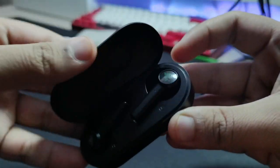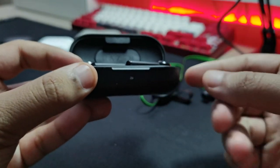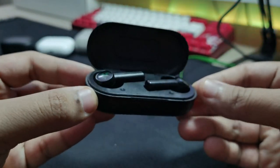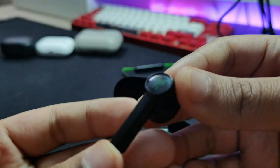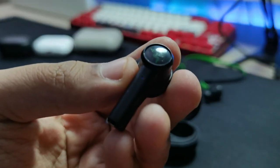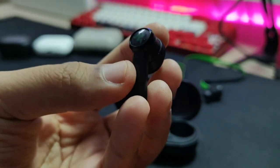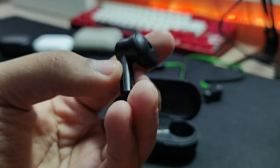So now we can open the case and reveal the earbuds themselves. And honestly, the LED indicator, so now it's on pairing mode. It's going to blink until it goes static when it's connected. But once you take out the earbuds and take a look at them, let me focus. It's very hard to handle these things, huh? And they honestly don't look that bad at all. They look really, really good.